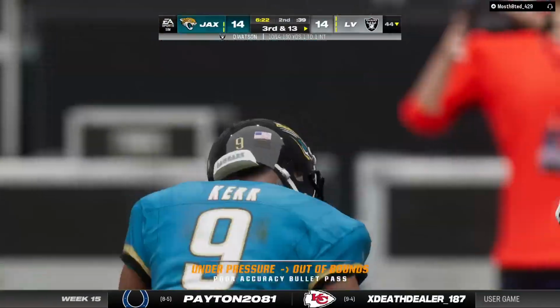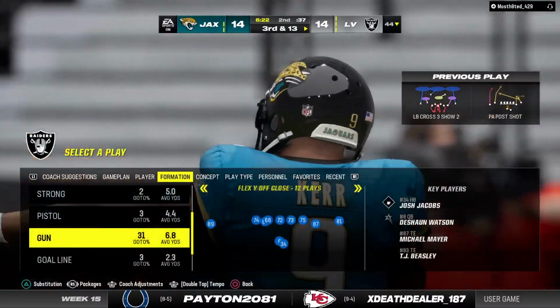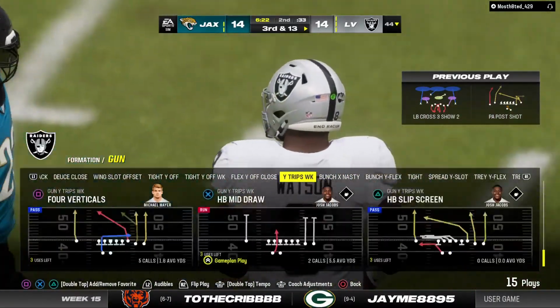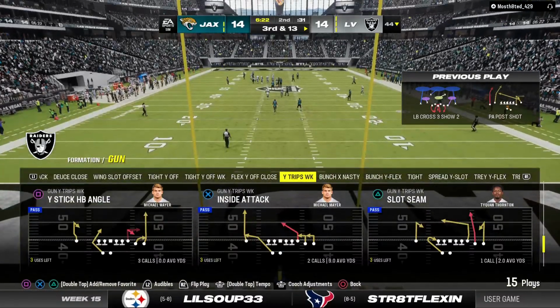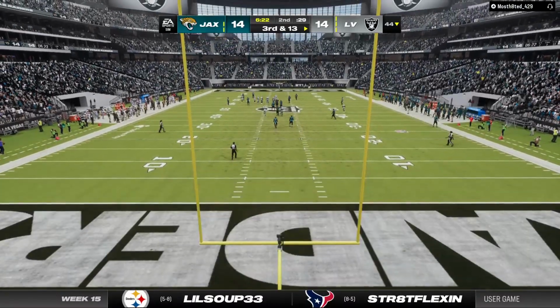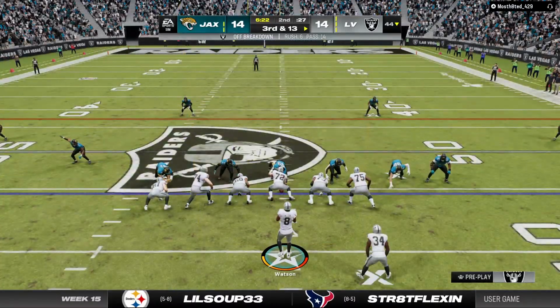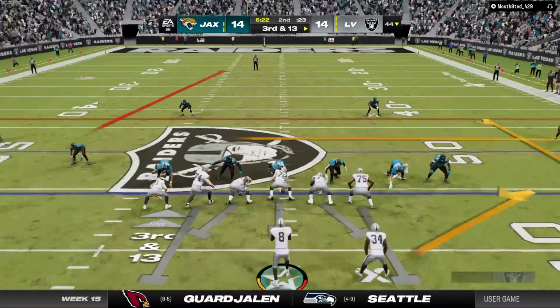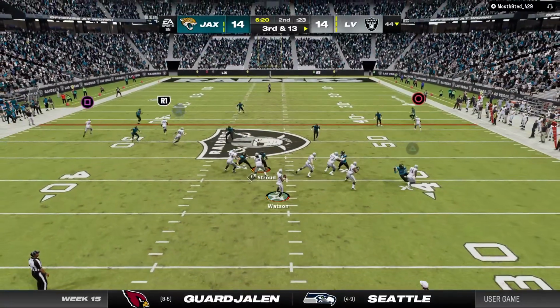Throwing again on second down, but this time it's incomplete. Had the right idea there, trying to throw it to the sideline, but he led him just a little bit too much, trying to get it out to his receiver. Ends up falling to the ground, incomplete. The Raiders on third down. They've been okay, 2 for 3 thus far. This is going to be 3rd and 13. Now it's Watson.